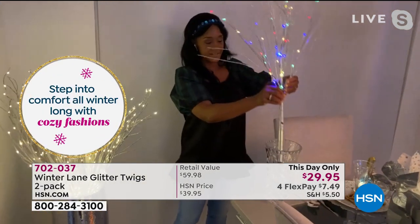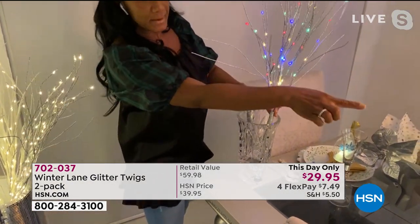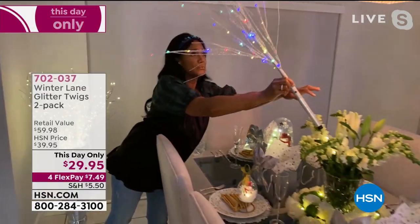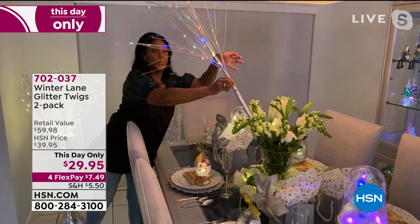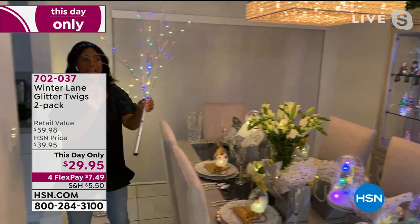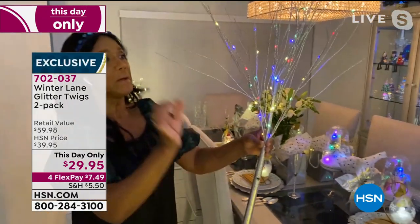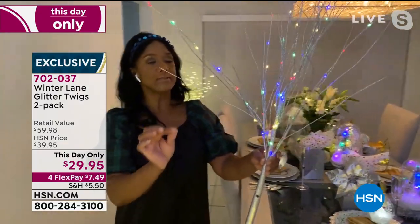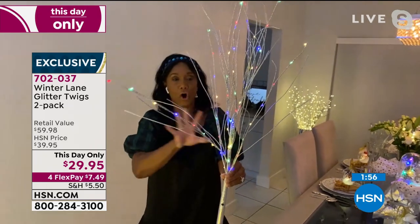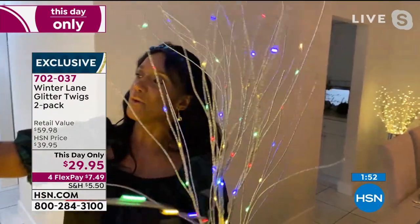And of course, we can submerge them into a vase with water. So if I wanted to add this to my beautiful vase here, that I have on the middle of the table, I could actually plop that right in the middle. I could bend it appropriately so that it wouldn't interfere with the chandelier. But I just think it's so neat that you don't have to choose between white or the LED, the multicolors, because they're all on there.